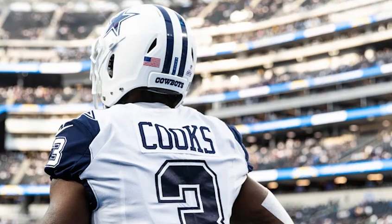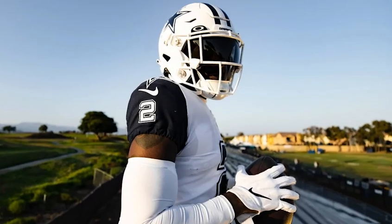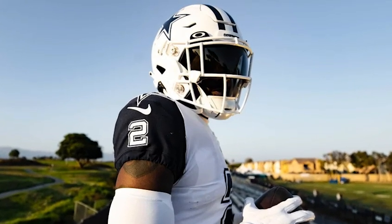So in 2022, that's when they rolled out their alternate helmet, and they've worn it in a few games since. Steve, this is my favorite helmet. It's clean as can be. I love it. It's got a white helmet, white face mask, a nice contrasting navy in there.